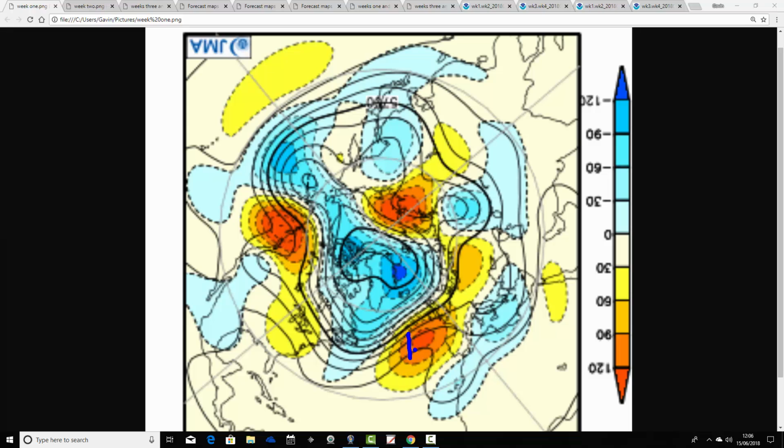So in the week ahead we find we've got an area of above average heights just to our south-southwest, ridging through the Atlantic into Central Europe. We've got below average heights up to the north. The flow and the jet is coming through rather like that. So it's a little bit more unsettled for the north.